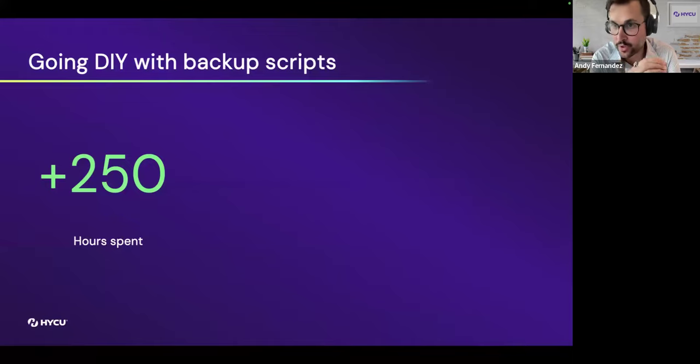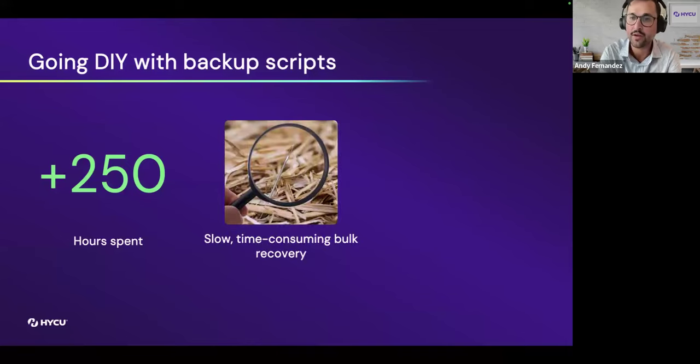From a starting perspective, it would be at least 250 man hours a year just to get started. 250 man hours a year. This is not accounting for mistakes. This is not accounting for anything else. It is just the time to make sure you can do the basic activity of moving data from your instance to an S3 bucket somewhere else. And that is already a challenge. But the most expensive component here is time consuming bulk recovery.